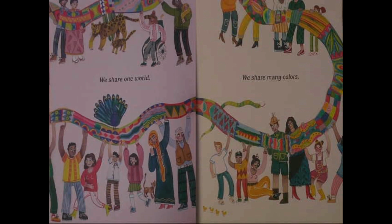We share one world. We share many colors. As you see the ribbon that they're holding as it goes all the way around, and you see all the colors. So just imagine whatever colors we happen to see where we are, the same colors someone else is looking at across the other side of the world. Can you imagine that, how far that is?